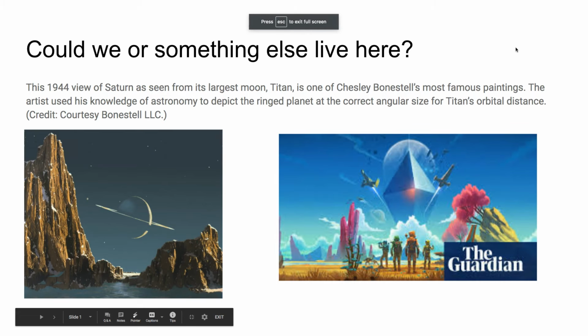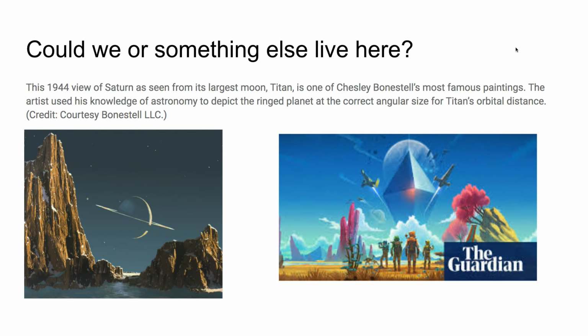Yes, today's lesson, my young friends, is could we live somewhere else other than Earth? Some of our possible landing spots would be Titan. That is a moon of Saturn. We see here that this is a drawing, obviously. Nobody was there looking at it. But this is an artist rendering from 1944 of what they envisioned the surface of Titan might look like.